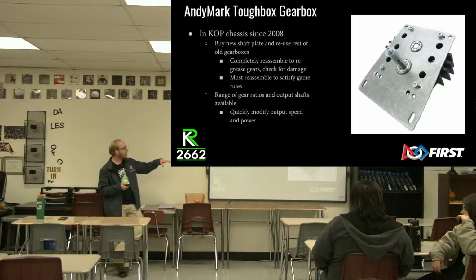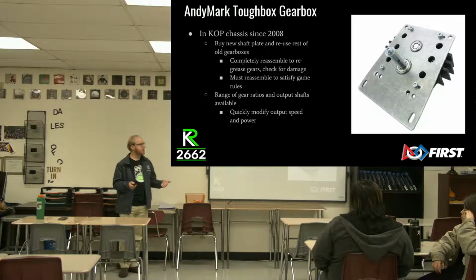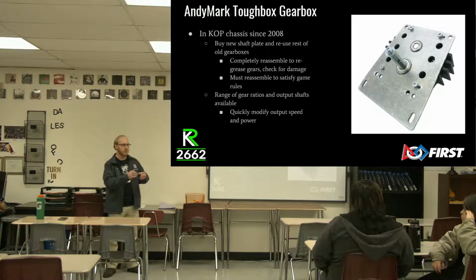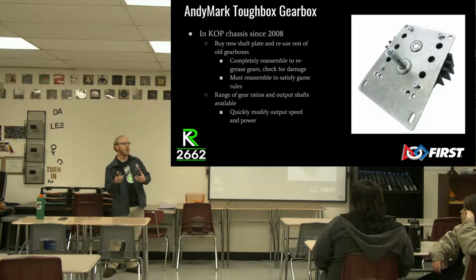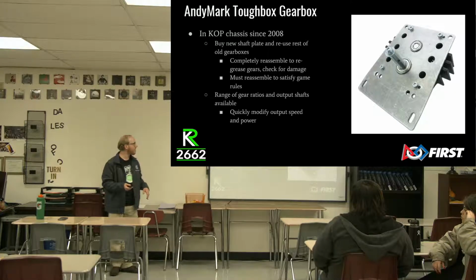You can take the gearbox off of the chassis plate and you can buy just the plate part that you see on the front there off AndyMark and then reuse it on a new robot. So rather than having to buy a whole new $100 gearbox, I just take it off an old one, buy a plate for 10 bucks and mount it on a new one without having to get a full gearbox for it. You want to reassemble it each year. You want to re-grease the gears to make sure they're good and make sure the gears aren't broken. Plus, under the rules each year, you can't just take whole finished parts off an old robot and put them on it. You do have to take a gearbox apart and reassemble it because it has to be built for that year. So you want to do that anyway.